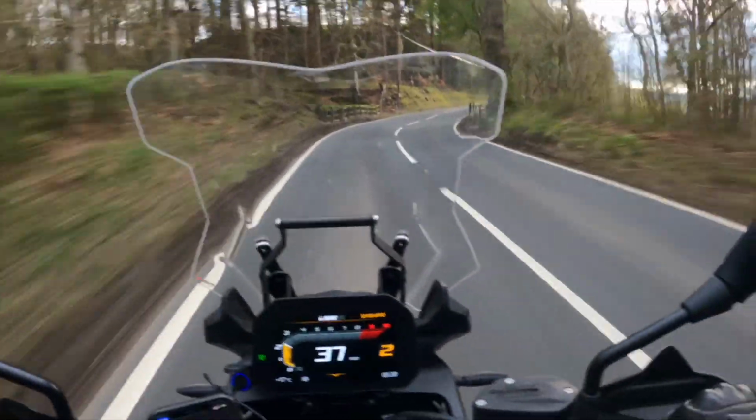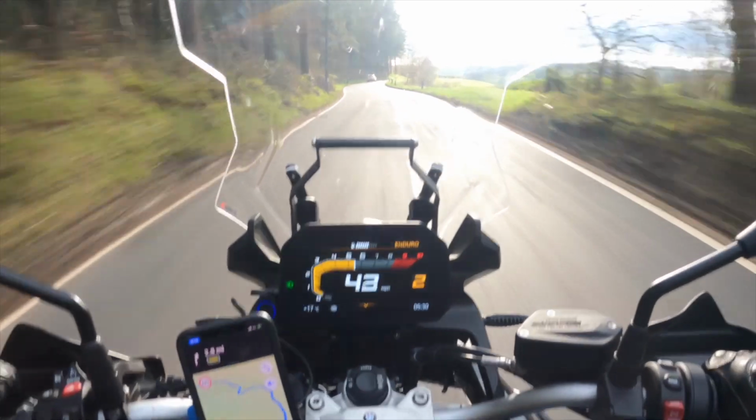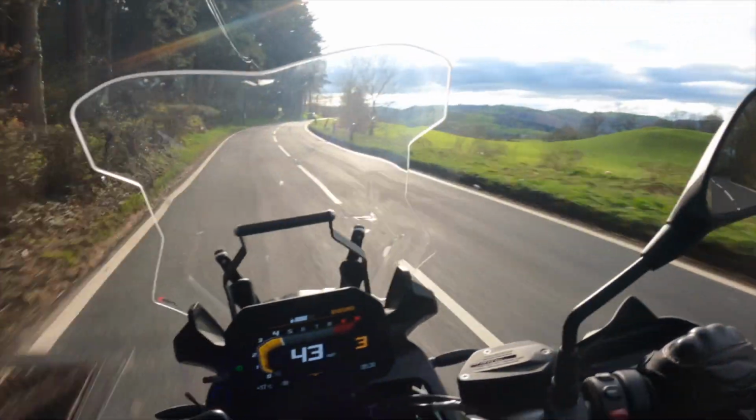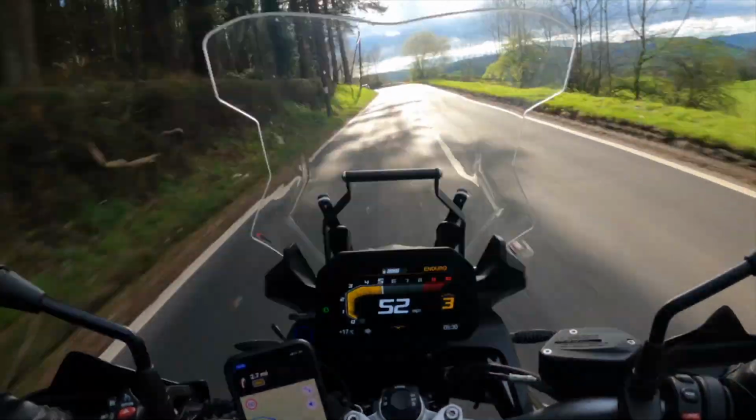Can't slim it too much when you've got the wife on the back. But as you've seen earlier from all the kit that's on the bike, if it was just me, there wouldn't be half of it, or less than half of it.